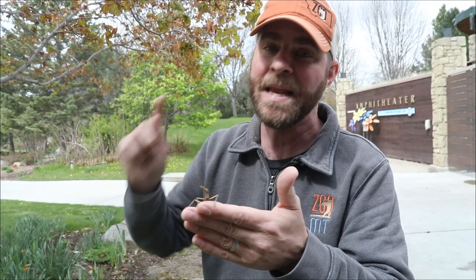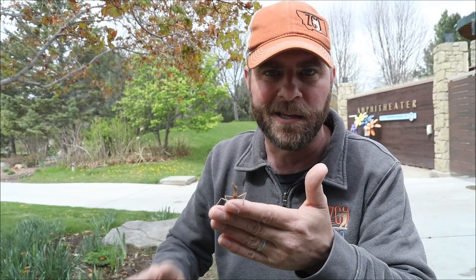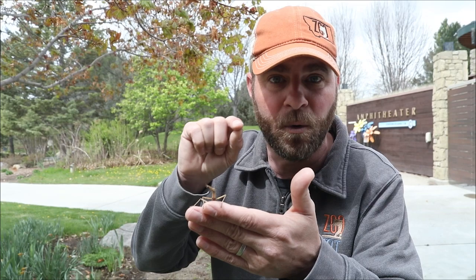But here's the crazy thing about the walking stick, is they actually do something called parthenogenesis, which basically means they don't need any boys in their society. Most walking sticks are all female, which is crazy to think about. There are some males that are scattered in there, but for the most part, they don't need boys whatsoever. What they'll do is they'll actually lay eggs, sometimes hundreds of them, and get this, the babies that come out are actual clones of the female that laid those eggs.